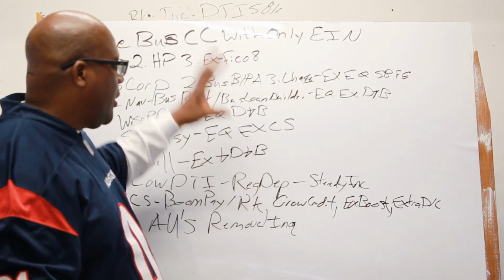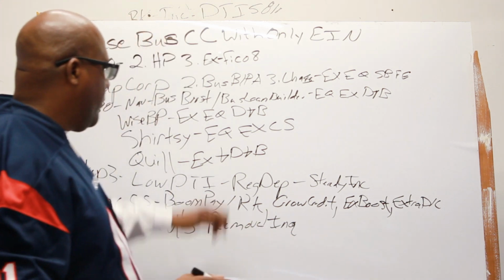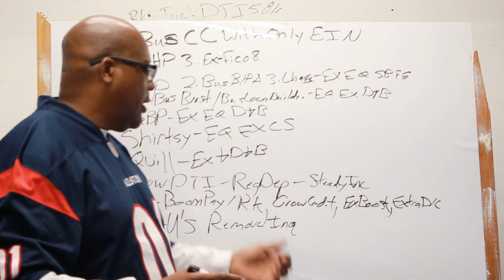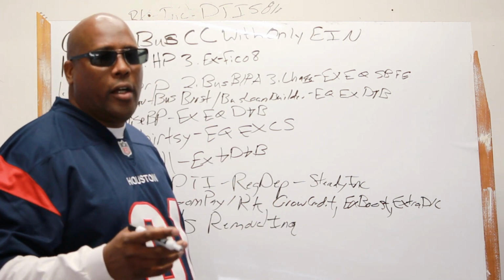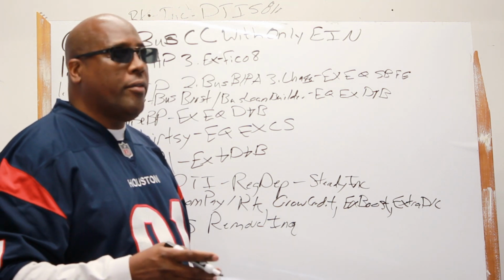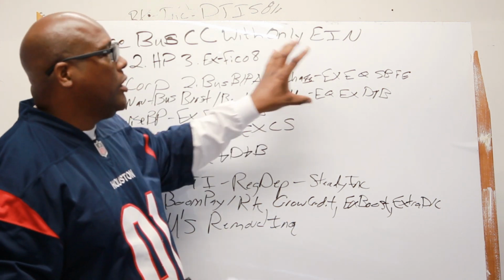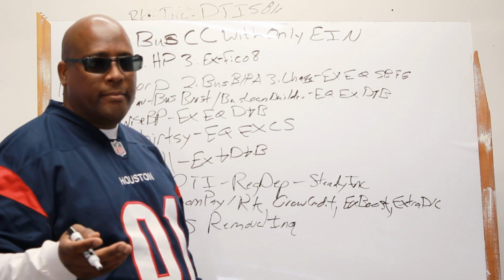But again, now, understanding that when you're trying to apply for the Chase card, they are going to pull your personal credit. They are going to do a hard pull on your personal credit. However, what happens is that once you get the card, everything reports on the business side.